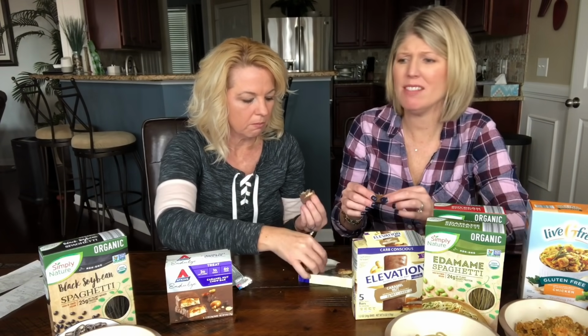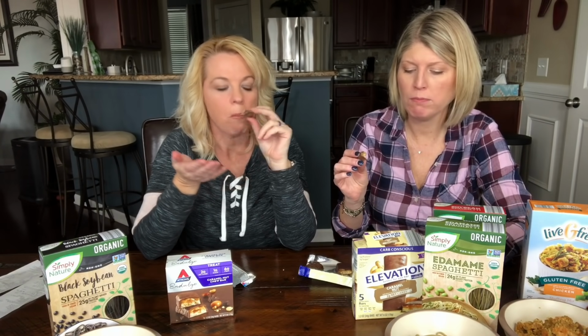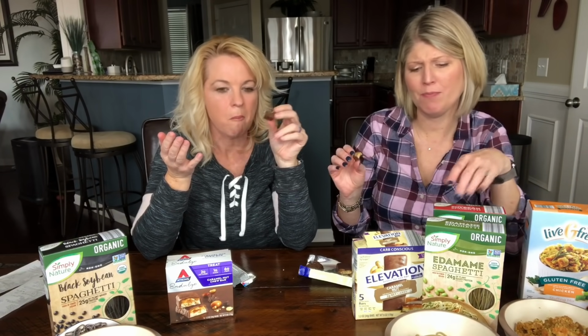Good. Yeah, it's good. It tastes like a Snickers. The peanut and the caramel. Caramel. Yeah, this one's a little thicker. Thicker, kind of fluffier, but the flavor is the exact same. And I would definitely go for it, for the price.